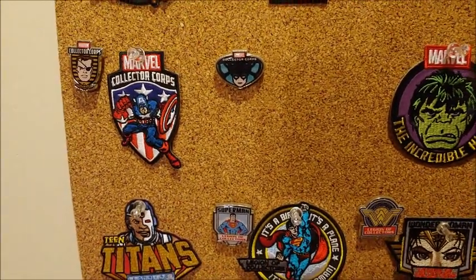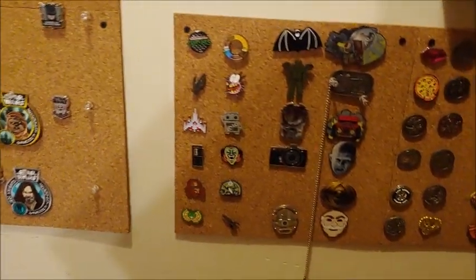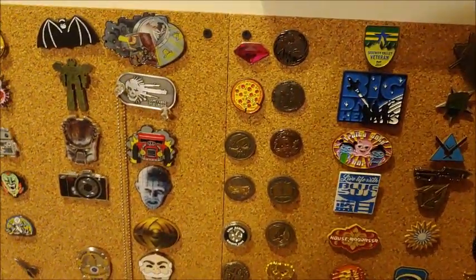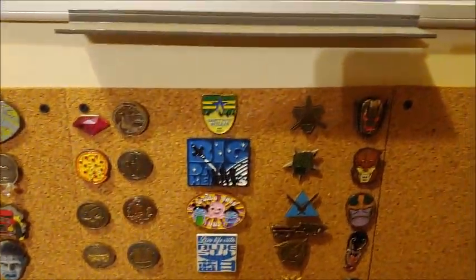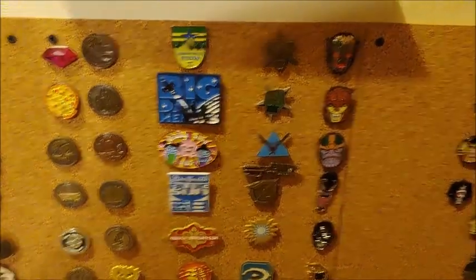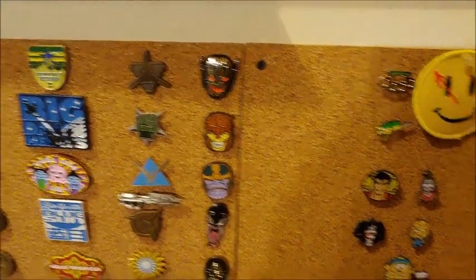Not sure what box that is. Probably Thor. Right, Thor Ragnarok was a box, I believe. And then Loot Crate Deluxe. Let's see, this is Loot Gaming. There's the Firefly Crate pins right there in the middle. Halo. Loot Crate has a Halo box and a Marvel Goods and Gear crate.